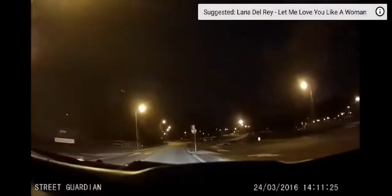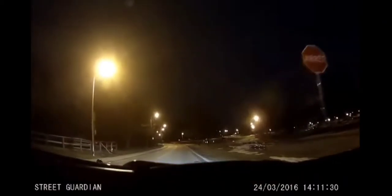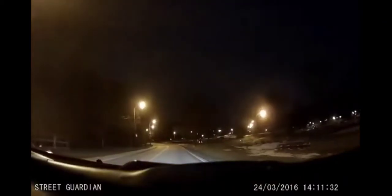Alright, this here is the only video that I know of the tower at night. So, let's take a look. You can see those lights there. That is not a plane or anything like that. That is the tower, the Candelabra.